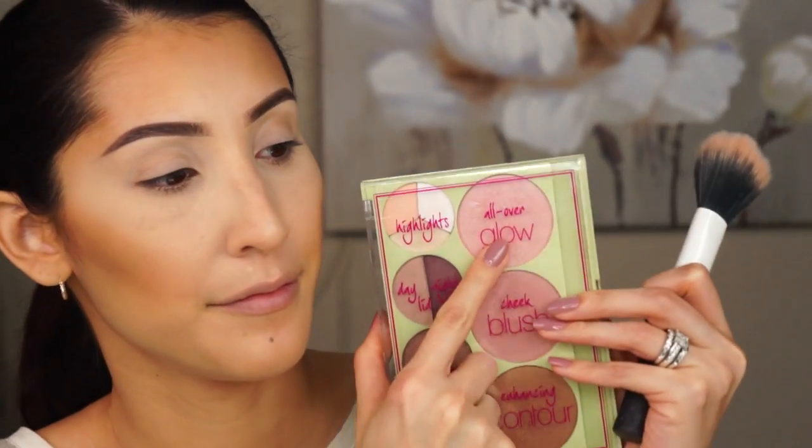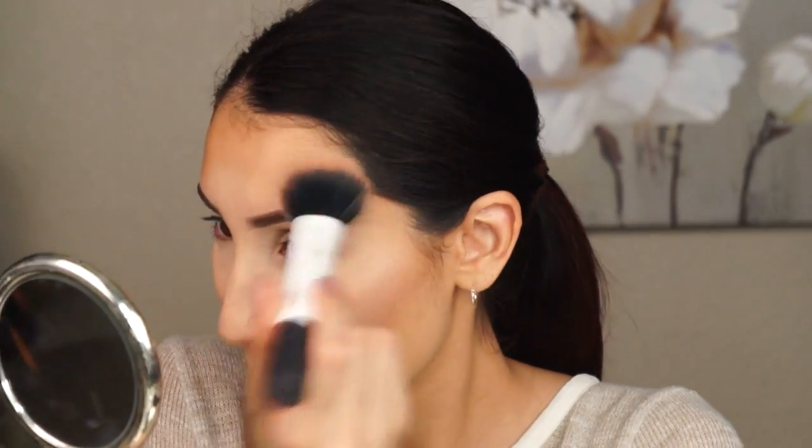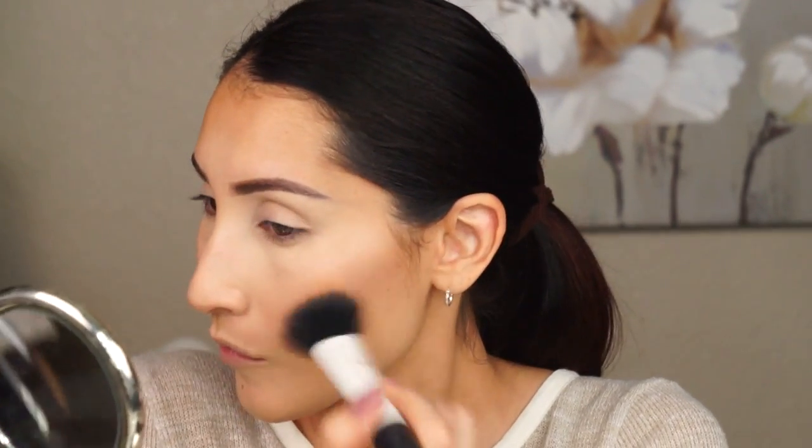You can see here that I'm using bronzer to set the areas that I have cream bronzer. That's going to make it last even longer as well. That's a good tip if you want your makeup to really last. Just do layers like that, a cream and then a powder to set. Then I'm taking this Pixi Glow and I'm just putting that on the high points of my face, on the cheeks as well as above the brow.